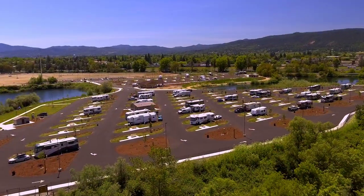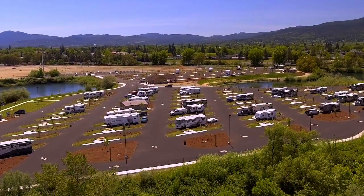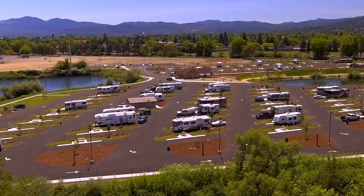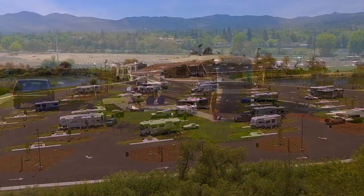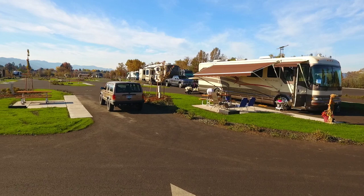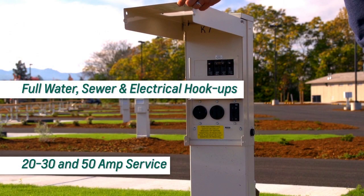So the slips out here, the smallest you're going to find is 60 feet long by 12 feet wide. The largest you'll find is 75 feet long by 15 feet wide. So they really accommodate those bigger rigs. So we have picnic table pads, everything's paved, we have the Wi-Fi, and then we also have the utilities such as 50 amp service for those larger rigs as well.